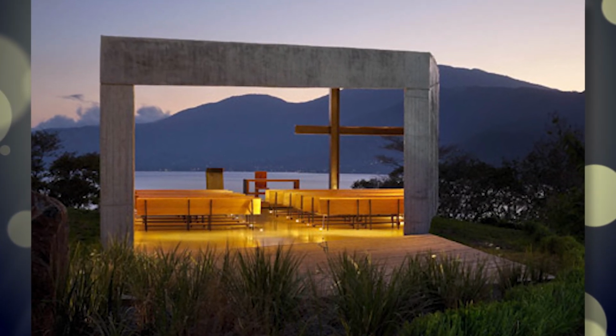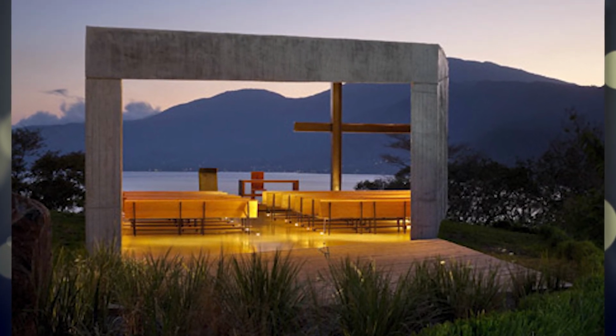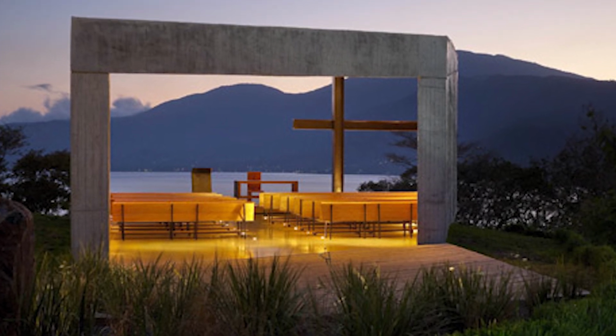The two support beams deliberately intersect at a cross in lieu of an actual one. It's meant to be a peaceful place for religious congregations, as well as a non-denominational place for people to sit and take in the view.